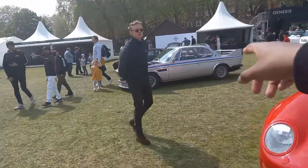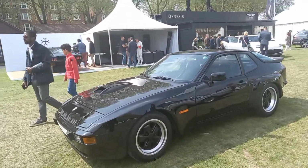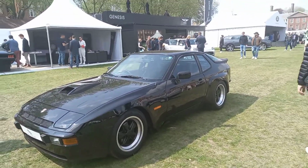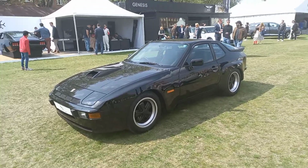And over there we got a 3.0 CSL, a legend on wheels. Plus here, a 944 Turbo. If you guys don't know, these things are honestly run by Volkswagen engines. I think this is the 6-cylinder. I'm not sure. I should place it here to let you guys know.